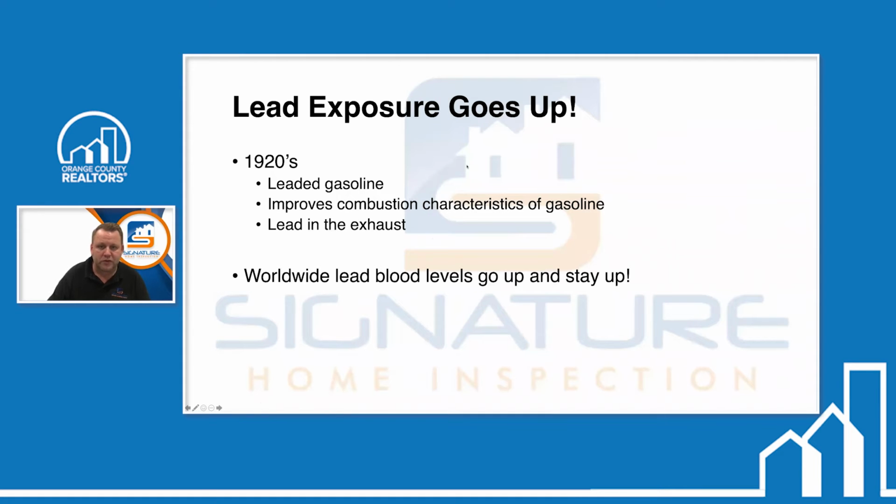So lead exposure goes up. In the 1920s, you had leaded gasoline. I don't know how many remember that when you used to get gas, you had the option of leaded and unleaded. Unleaded was something that was new. I remember as a child, I was born in 1972, so it wasn't almost 50 years ago. But I remember as a child when we'd go by the pumps and seeing that new unleaded gasoline, it was like, oh, that's the new stuff. And then it became premium.